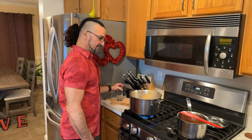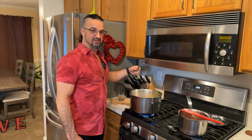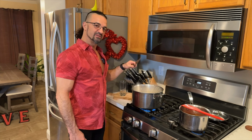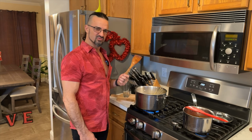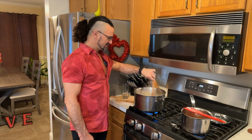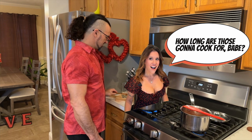Such finesse. Let me know if I'm wrong about something, but I always associate cooking spaghetti noodles, moving them around, not with any other substance, not with a whisk or silicone or metal, but just wood. A wooden spoon. Is that how your mom did it, or your dad? Probably. And how long are those gonna cook for, babe?